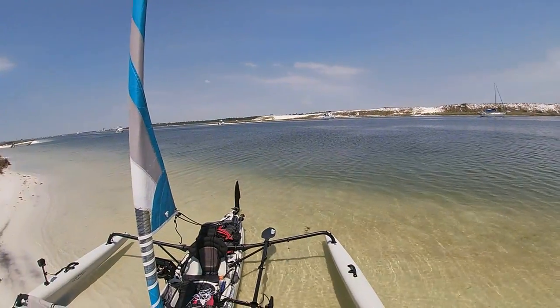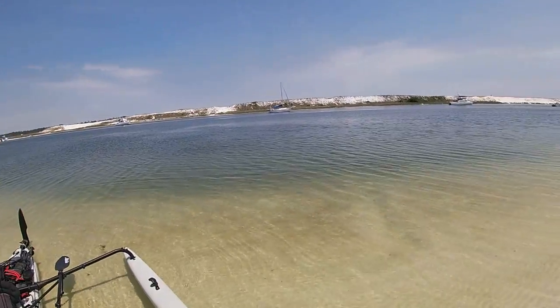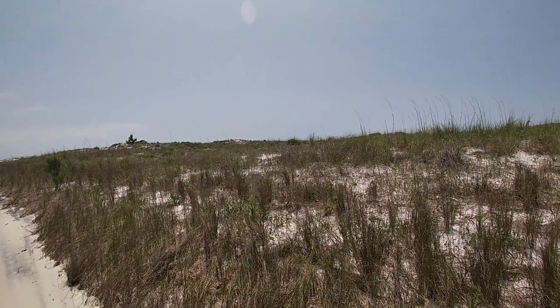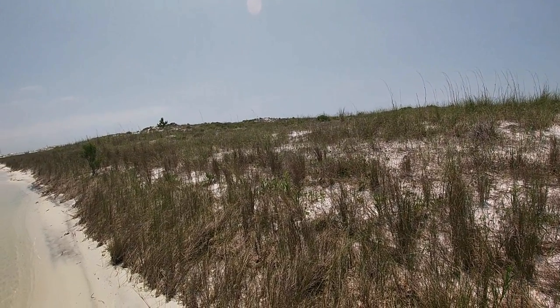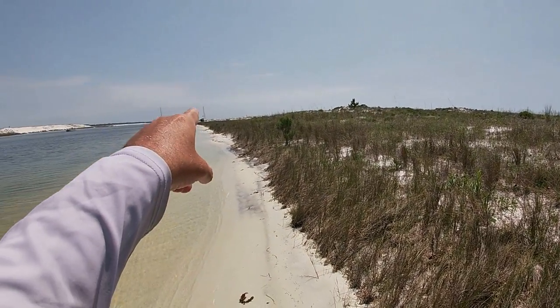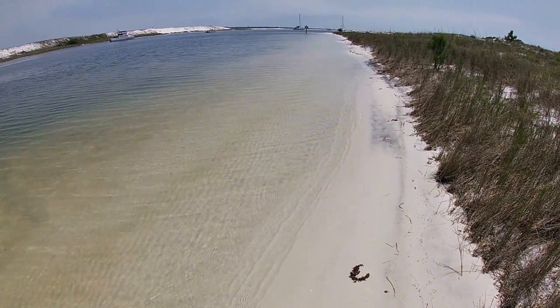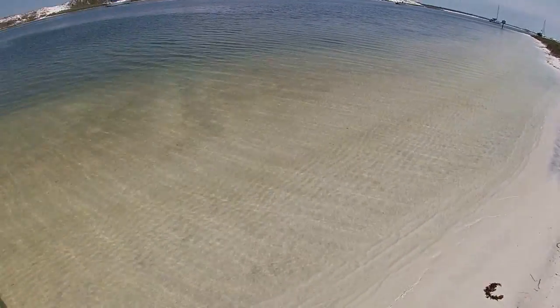Okay, boys and girls, welcome to Fort McRae and McRae Cove. So you got McRae Cove here. Fort McRae is back there. It's a remnant of an old fort used to protect Pensacola Bay. The Pensacola Pass is right up there. And it's a beautiful little spot, as you can see. Nice blue water, sandy beach. This is the party hangout spot for Pensacola.